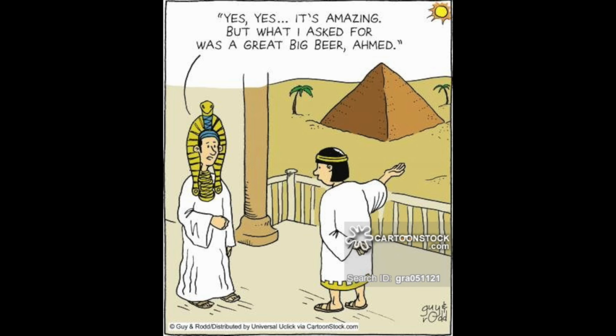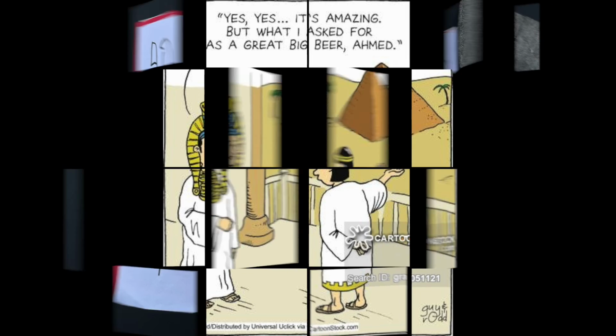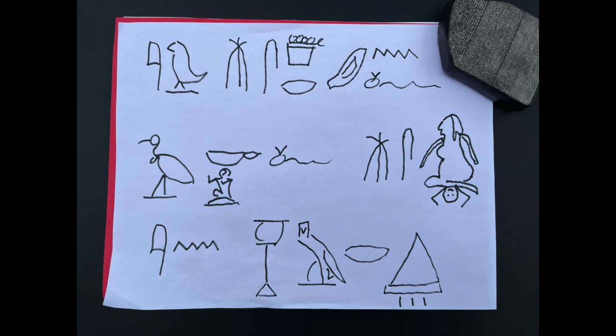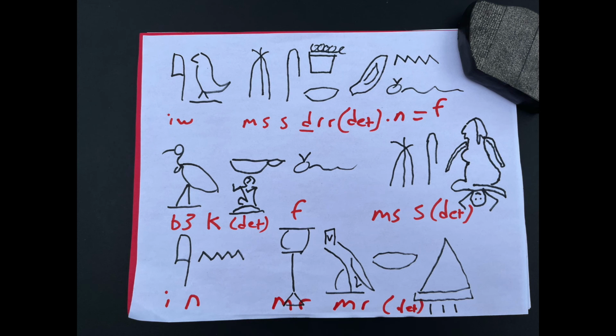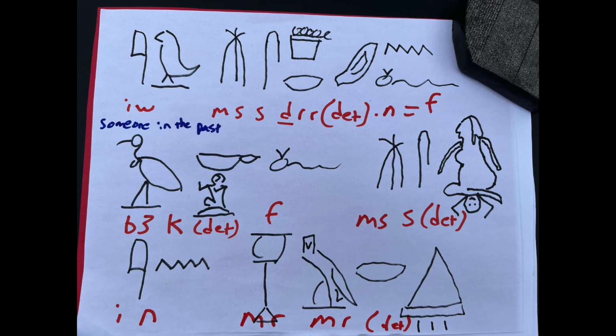Isn't it fun? All right, well, we're going to jump right in and continue our look at bilateral sounds and some vocabulary. But first, last week's homework. Hopefully you have written down and transliterated and translated it. And here's what that would look like, including all of the determinatives and the sound cues. And, well, let's jump into what this actually means.